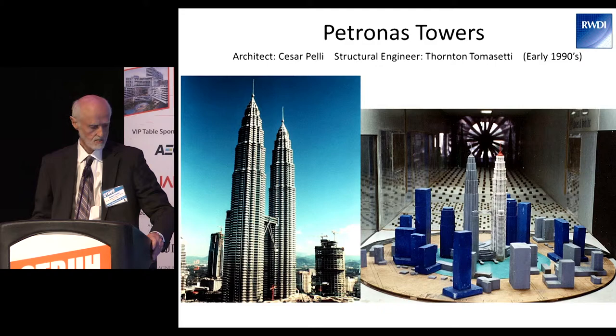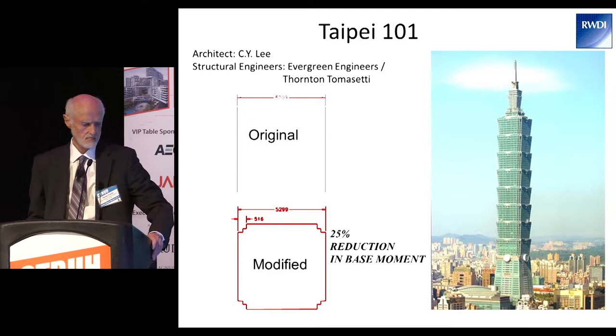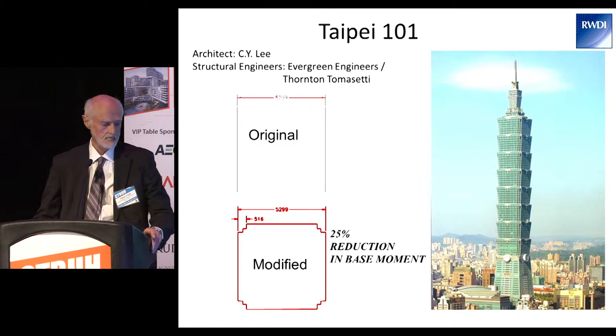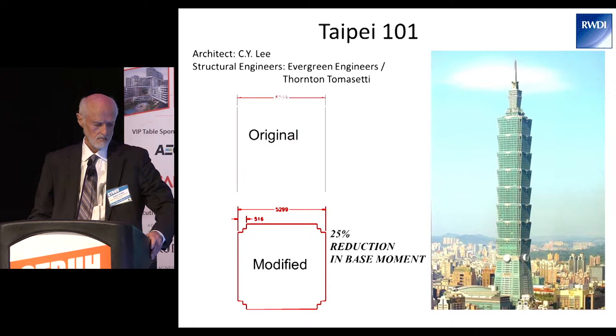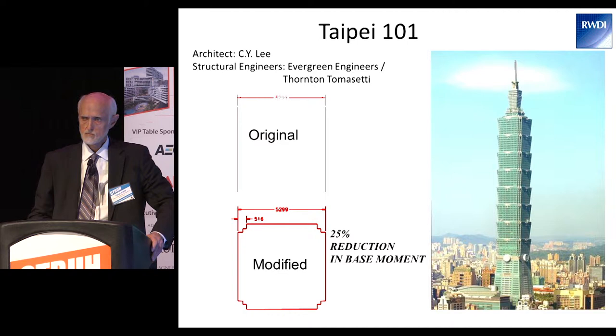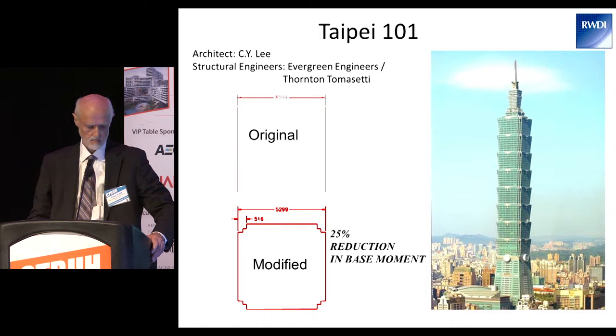So moving on now into the 1990s, this is the Taipei 101 building where we explored the effects of shape, and the eventual shape of the corners is shown in the bottom part of this slide. By stepping them back, it reduced the base moments by about 25%. Which was a good thing because the initial foundations work had begun on the tower and they had been based on code calculations, which were about 25% lower than what we first measured. So this got the base moments down to a point where the foundations would work again.